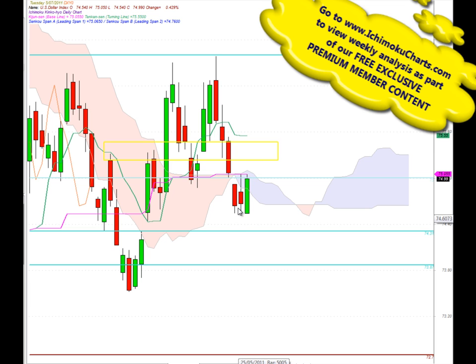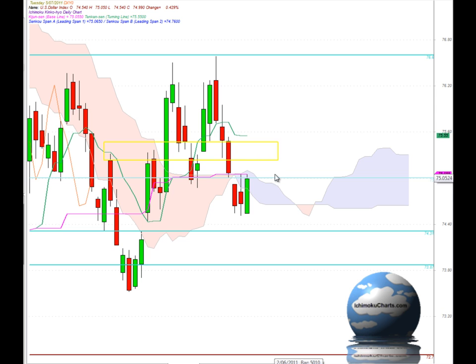Although we haven't had that change of trend yet, we would need to see the candle make a higher high and a higher low to begin a new uptrend in the first time frame.